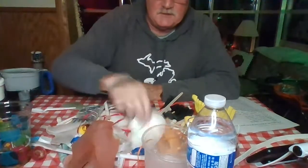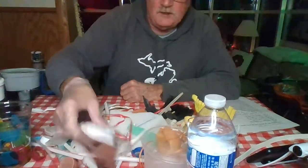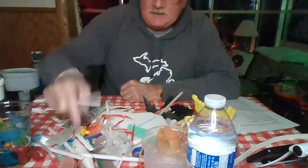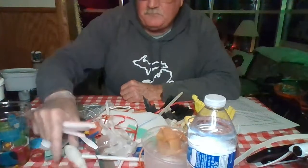More bits. Plastic lid, you can tell it's been in the lake. The lake hits it, waves tumble it. Let's take a look at this. See if I can sort these out.